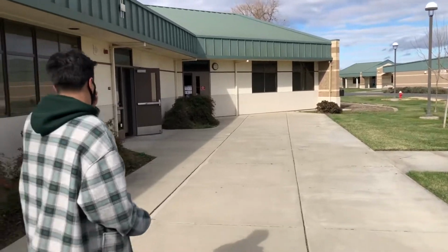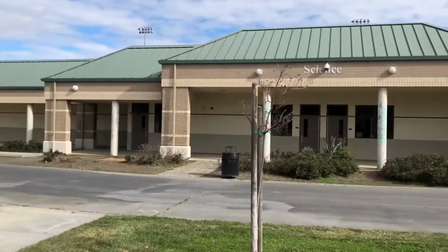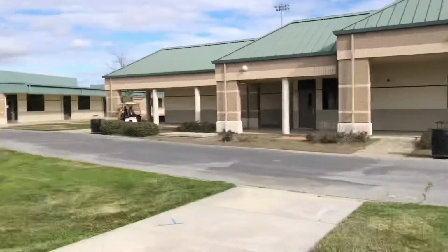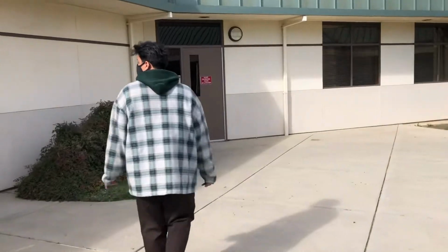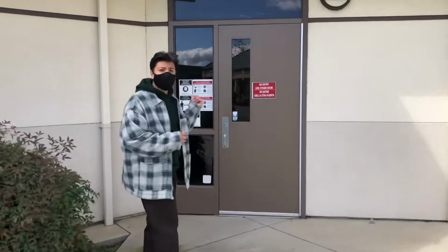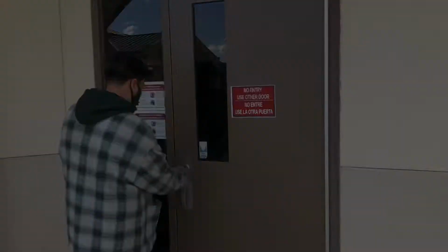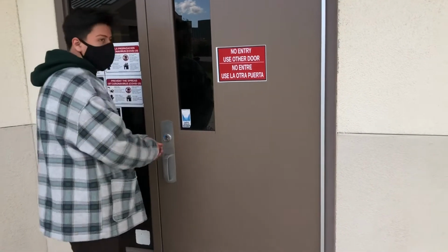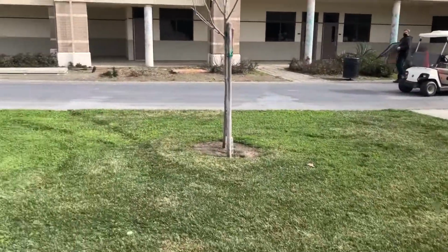This is the science building. We'll get more into that over there in a second. L109, kind of empty. It's a little sad. It says no entry, but we might have to. Maybe we can't go inside, guys. Maybe let's go around. Anyways, walk through the grass because you can do that.